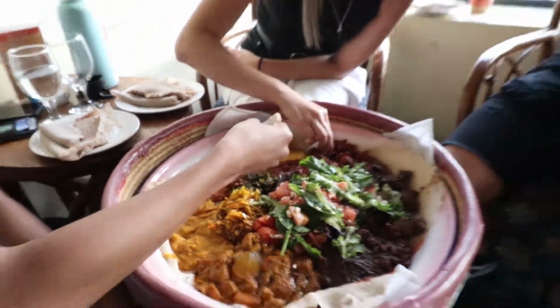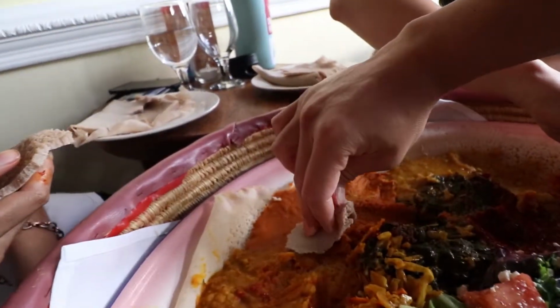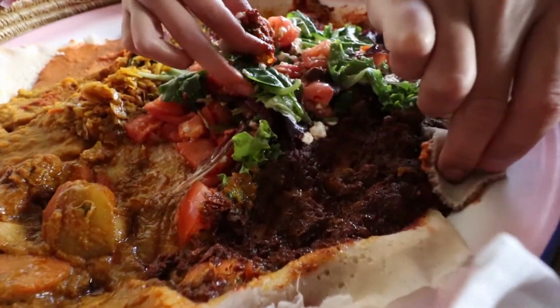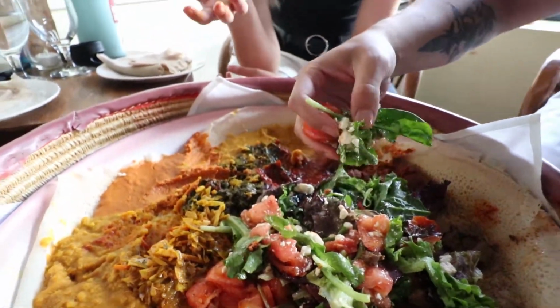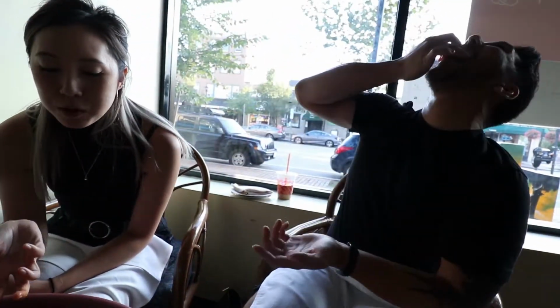It's feasting time. Ready to drink some ginger ale. This is amazing. Everyone except for Michaela has never had Ethiopian food before, so this is definitely a great discovery. So we eat it like this, ready? We scoop the sauce. I'm a meat eater, so I'll eat beef. And then you scoop it with something like this. And yeah, it's all hand food.